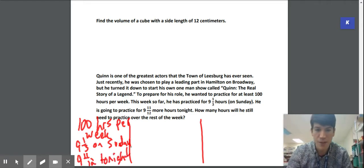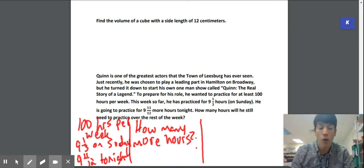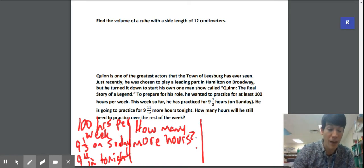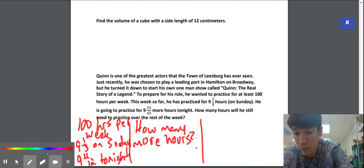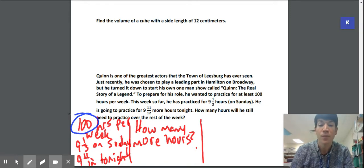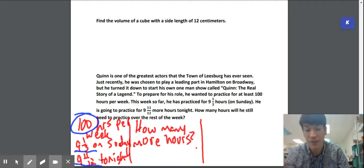The question says, how many hours will he still need to practice? So I'm just going to abbreviate that and say, how many more hours? We know how many hours to practice. We need to figure out how many more. So his goal is 100 hours per week of practice. And so far, he did this yesterday, and he's going to do this tonight.